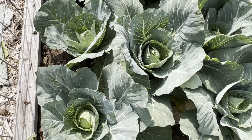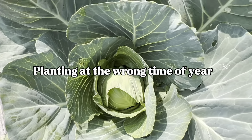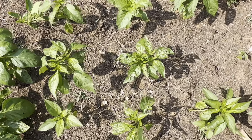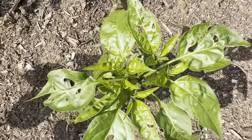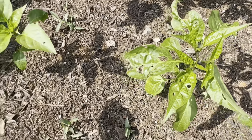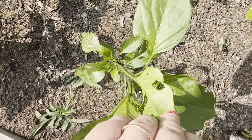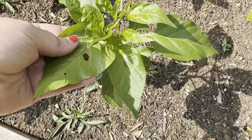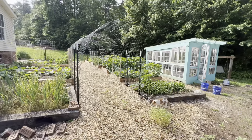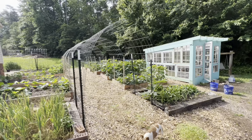The third reason that many gardens fail is because the gardener planted at the wrong time of year. Some vegetables can tolerate freezing temperatures, but most cannot. It's important to know the average first and last frost dates for your location so you can decide the best time of year to plant each crop. Oftentimes, a garden only fails because it was planted too early. Learn which crops are best suited for spring and fall versus which plants can tolerate summer heat.